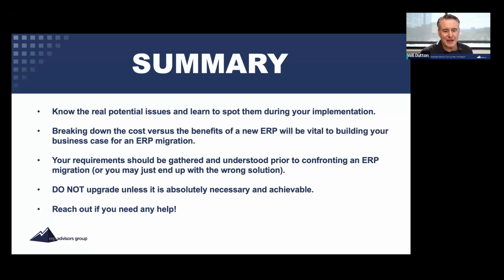Let's keep going here. So break down the cost versus the benefits of a new ERP. It will help you to see why we're doing this. It'll also help when you're in the middle of the implementation and it's hard, so many stories I could say, that you can go back in your mind and say, yeah, that's why we're doing this. Okay, fine. You definitely need to gather requirements, right? Remember, get high level needs first for sure in the implementation, get your requirements. And then really look at what that ERP migration is going to look like. Or you could end up with the wrong solution. Don't do that. There's no reason to do that. There's great solutions out there. You just don't have to do that. And then don't upgrade unless you absolutely have to, and that you will be successful with it. I really mean that.